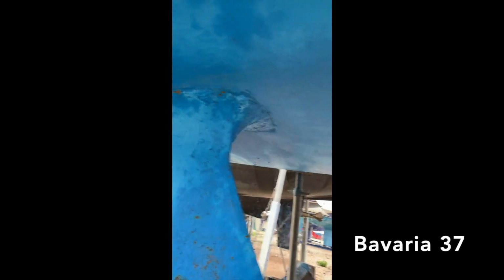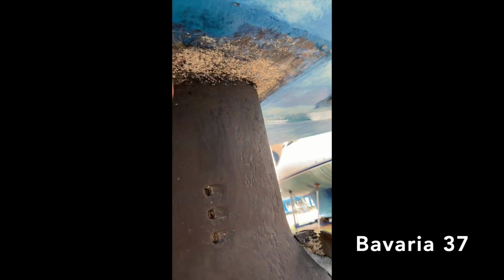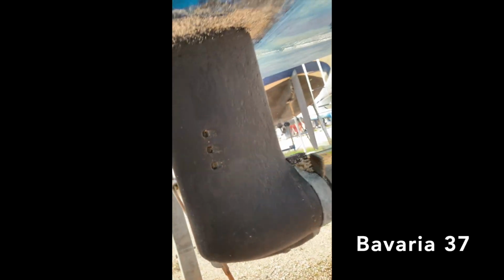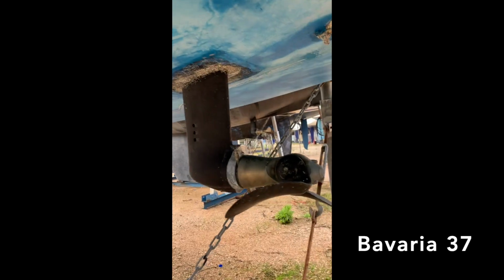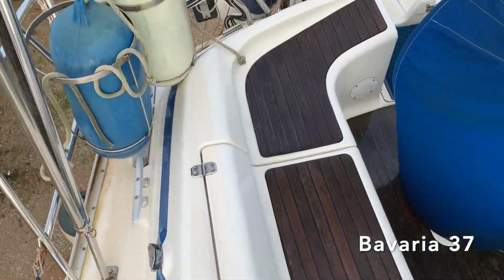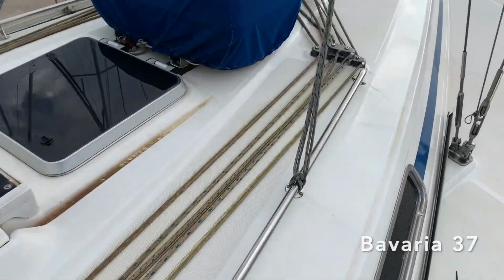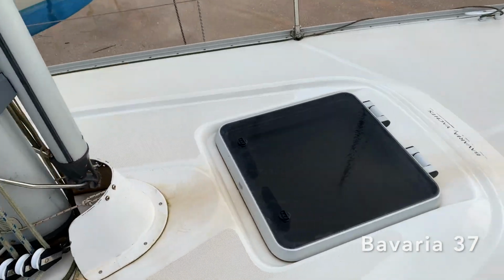I was aware of these flaws before going to see the boat, but I thought it was still worth taking a look. After having a look, I'm glad I did. The boat was still in overall good condition and definitely one that we would consider. Bavaria 37. Price has been dropped to £34,000.